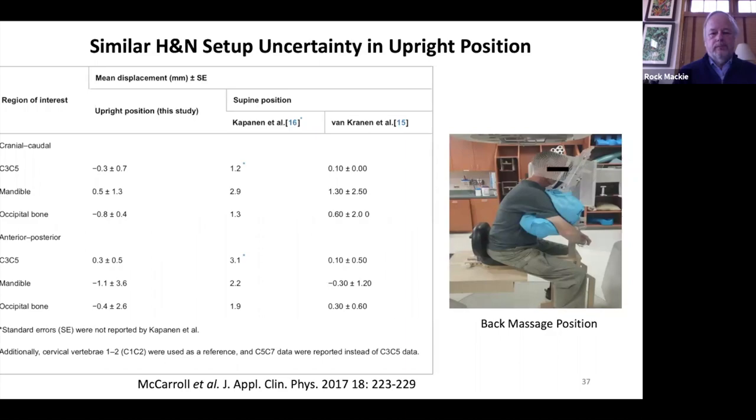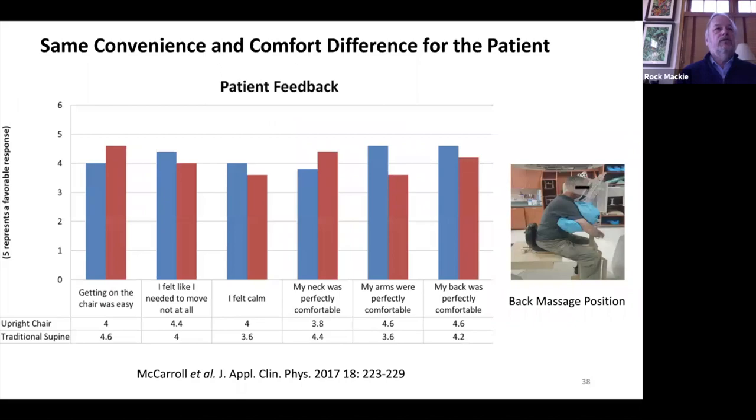Well, what about setup uncertainty in the upright position? This was for a back massage position investigated again by the Lawrence Court group at MD Anderson. And they conclude really there's no difference in the setup uncertainty in the upright position as compared to the supine position. And also from the same paper, they showed that when they interviewed the patients, they essentially found no change in the comfort difference from a number of categories.